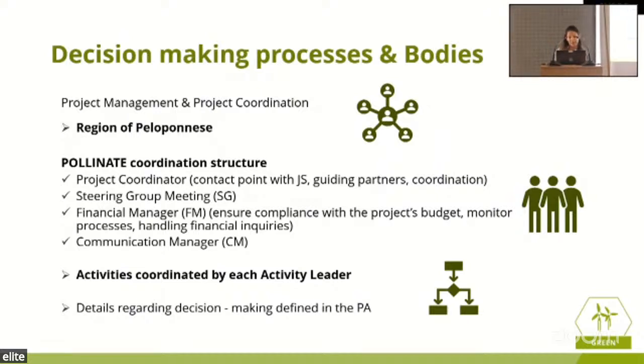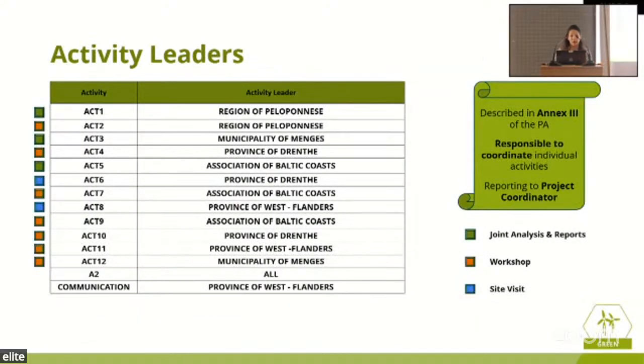Now, details regarding decision-making are defined in the PA, but whenever you have any questions, you can always refer to the project coordinator. Now let's go through, since we've seen already all the activities that are going to be conducted throughout the project, we have color coordinated the activities. So you can see that we have 3 activities, and that would be activity 1, 3, and 5, which are for joint analysis and reports.